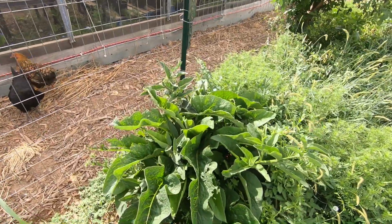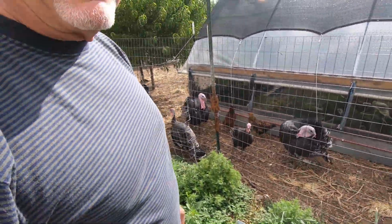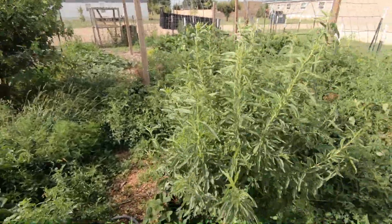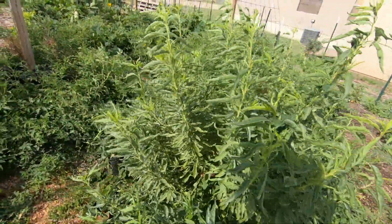My comfrey, doing very well. I've never grown comfrey before, didn't even know what comfrey was until recently, and found out it's really good food for both man and animal. So we're going to continue to grow it. I think, if I remember correctly, it is a perennial, so it should come back. But my little almond, I got one bloom on my almond this year, and no almonds.